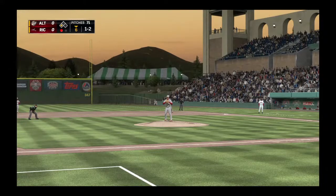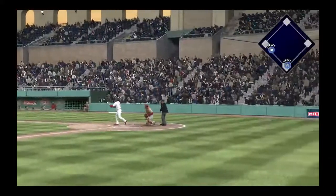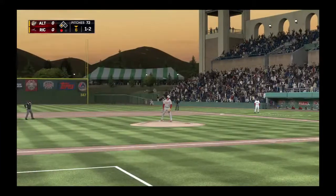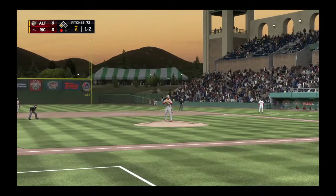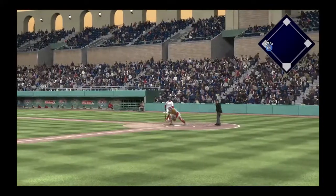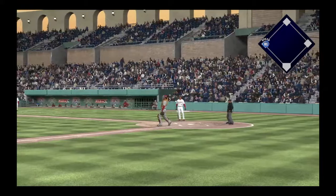Wait for a good one. Drive it, kid. Here's the 1-2 delivery. Now a swing and a chopper foul right at home plate. Come on, big guy. Ready on 1-2. And a fastball in the dirt, but it's blocked nicely as he keeps it in front of him.